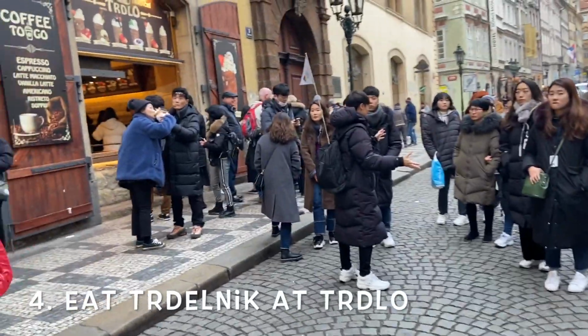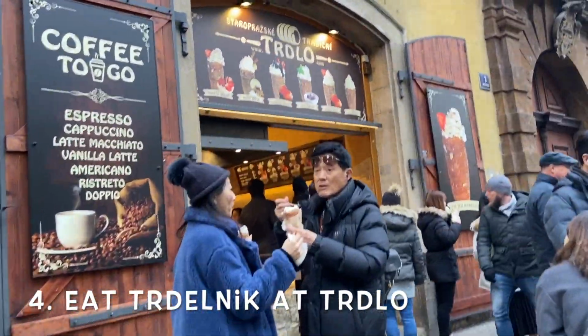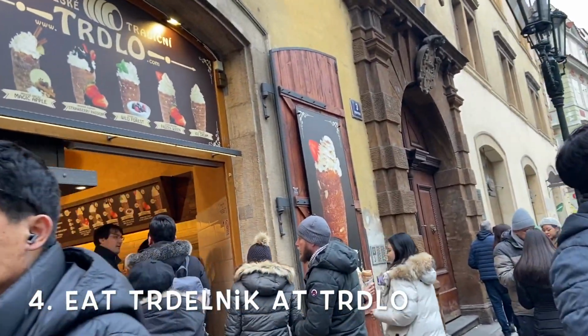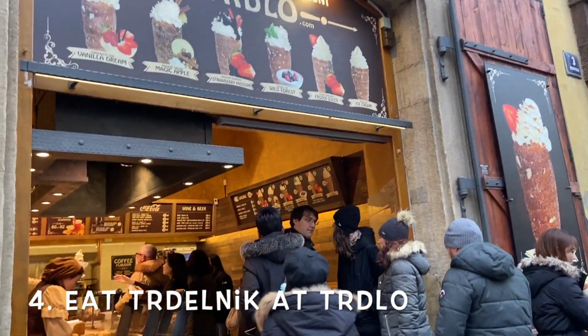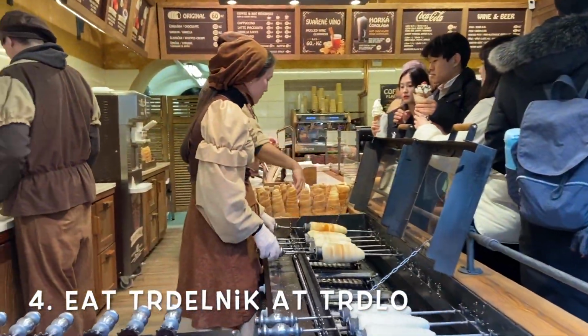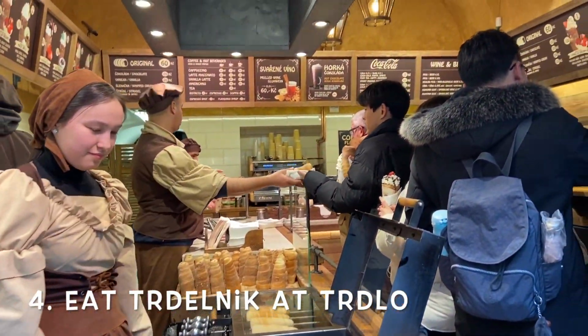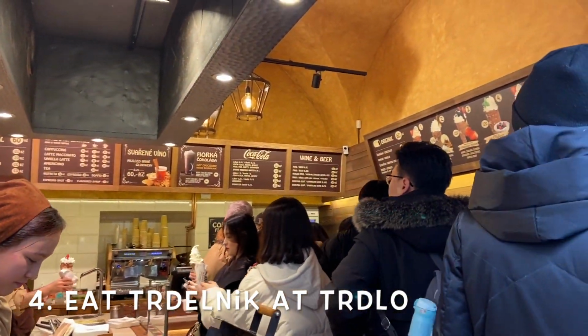When it comes to food, there are a couple of must-haves in Prague, but this one's my favorite. Trdelník is usually presented as a traditional Czech cake. It is made from rolled dough that is wrapped around a stick, then grilled, topped with sugar and all the extra toppings of your choice.